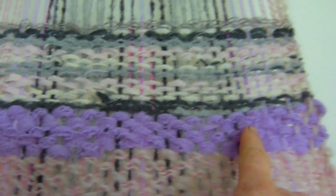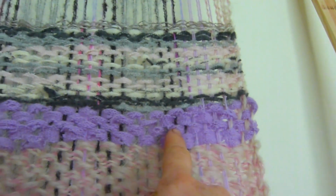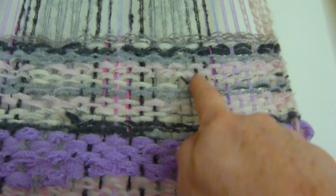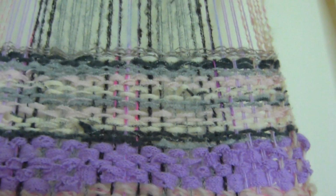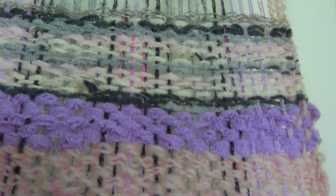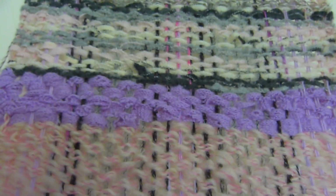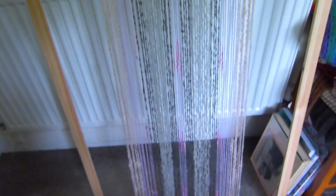This bit here is an old scarf that I bought in a charity shop. This is some of my hand spun. And then this is the old sweater that I cut up on my video for Vlogtober last month on my other channel, Wildwood Cottage Diary. So I'm going to weave all this, make it into a scarf.